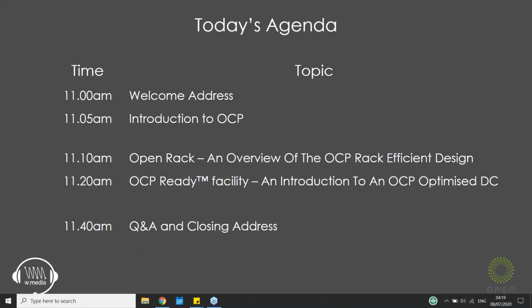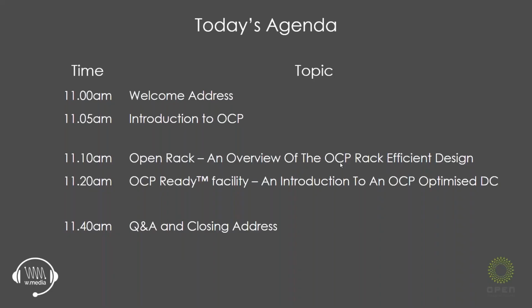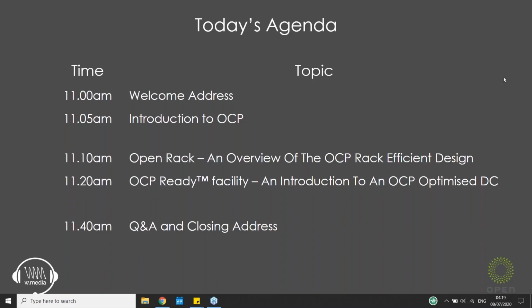I'd like to say thank you to Rittal for sharing how important Open Rack infrastructures are to achieving an OCP optimized data center. Now I'm excited to hand over to Darren from SpaceDC to share their success of being the first OCP ready data center in Asia, as well as their plans for the future. So I'll hand it over to Darren.